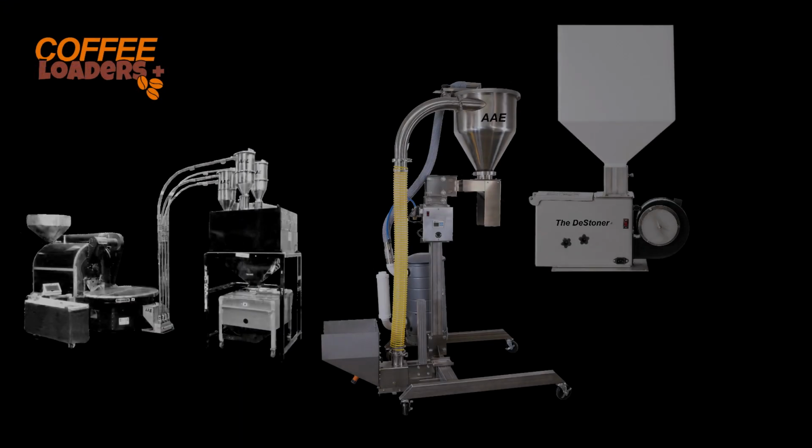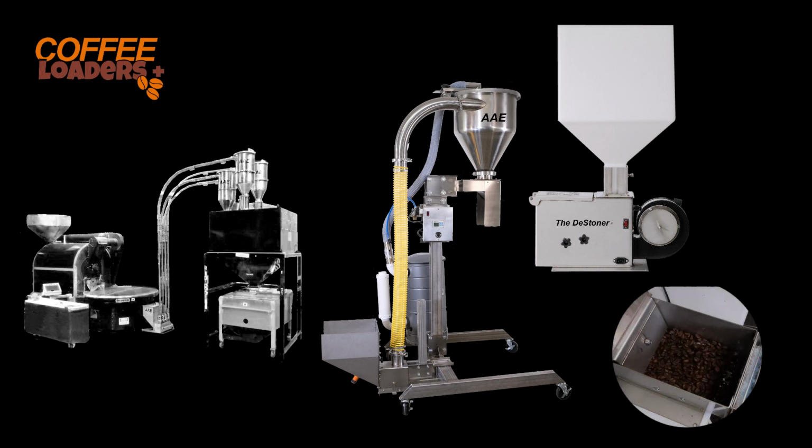Our line of destoners cover roasts from 5 pounds to 5 bags. The fluid bed design eliminates adjustments for different roasts and reduces or eliminates broken beans. Customers with X-ray inspection systems have seen their rock separation efficiency go from 61% with a traditional destoner to 98% with our fluid bed technology.